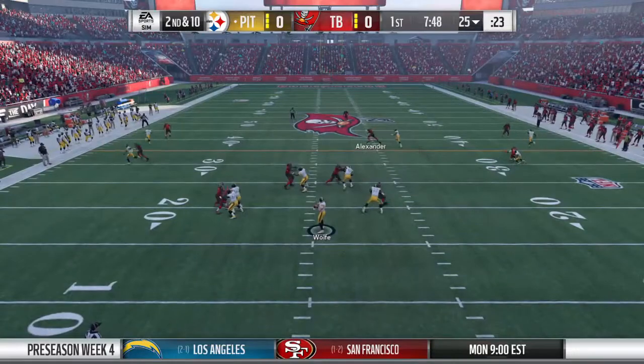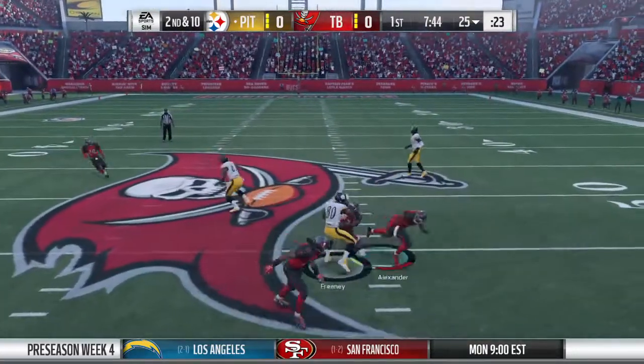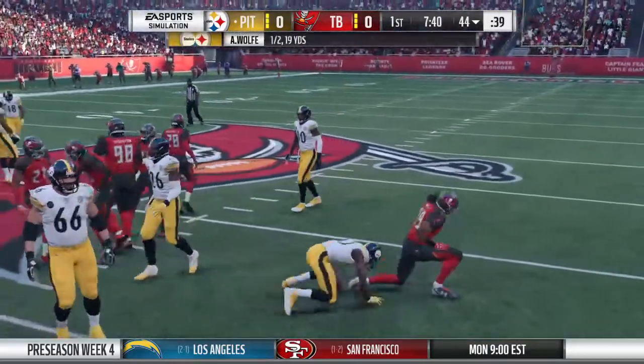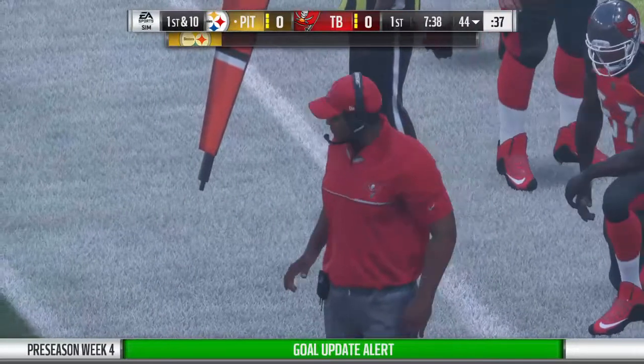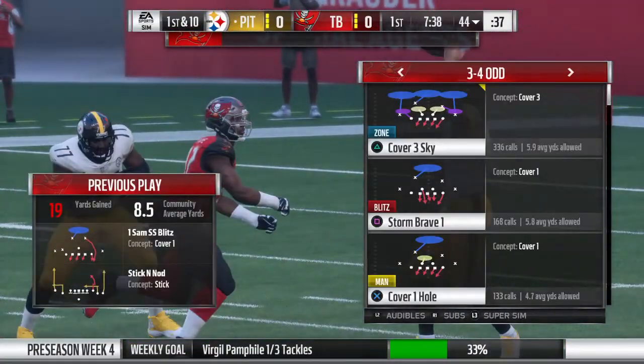Throwing again. Wolf. And this time he's got the hook up. It's complete. And they'll get it up just short of the 45 at the 44. Now the play goes for 19 yards. Gives him a new set of downs.